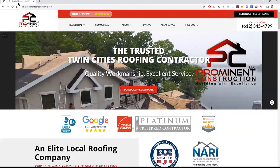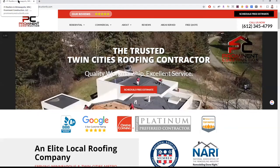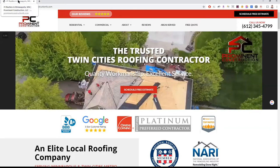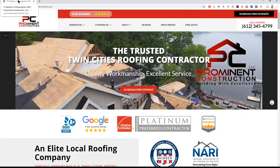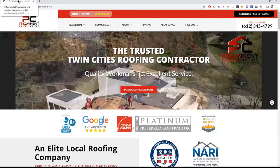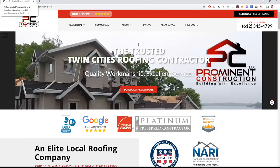Up here at the top is what's called a title tag. You can see number one roofers in Minneapolis, Minnesota, Prominent Construction LLC. There's two parts of that title tag. There is the keyword that we're focusing on, which is roofers, Minneapolis, right? And then there's the branding, Prominent Construction. So you have to have two parts to it because Google loves a brand. Brands are authoritative. Google loves authority, right?